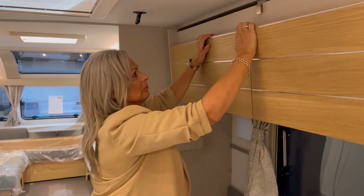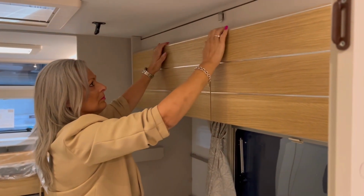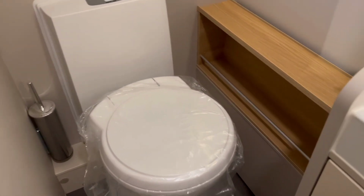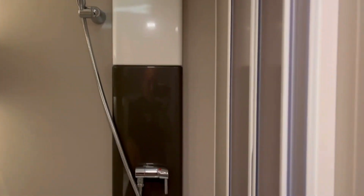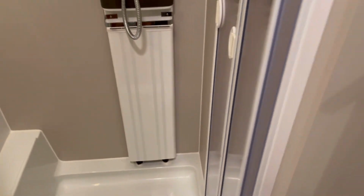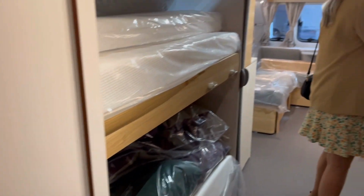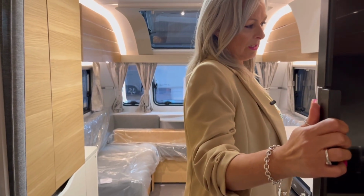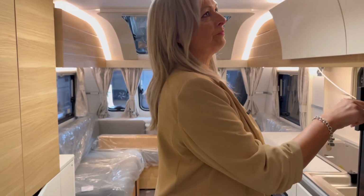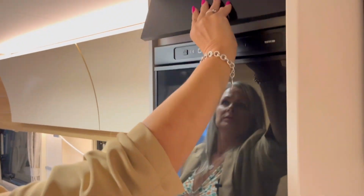See, that's all locked in place. And then you've got the toilet, sink, and the shower. These Adrias are really, really well made. Nice big fridge freezer. It's quite tall, isn't it? Bit of storage above it. But yeah, really tall fridge freezer.